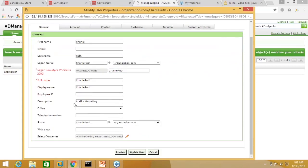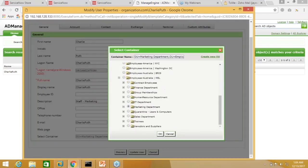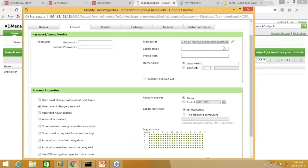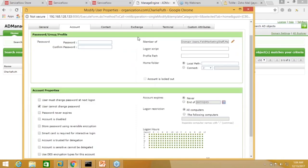What do we have right here? We've got the description already filled out. That's surprising. When I get into the container, I'm able to see that again, his container is mapped rightly to the marketing department. Okay. When I get into the accounts tab, I'm also able to see that his group membership is also pre-filled. How did this happen?